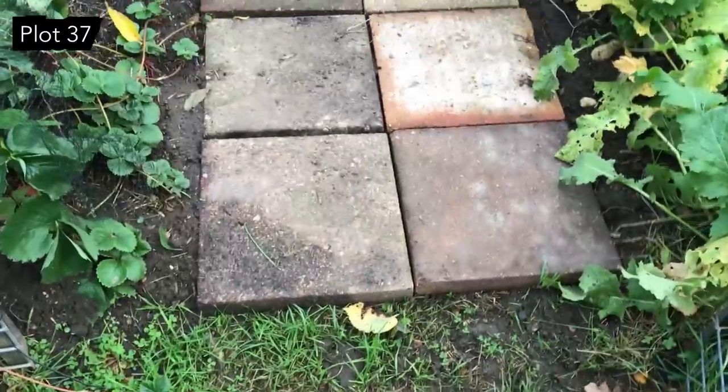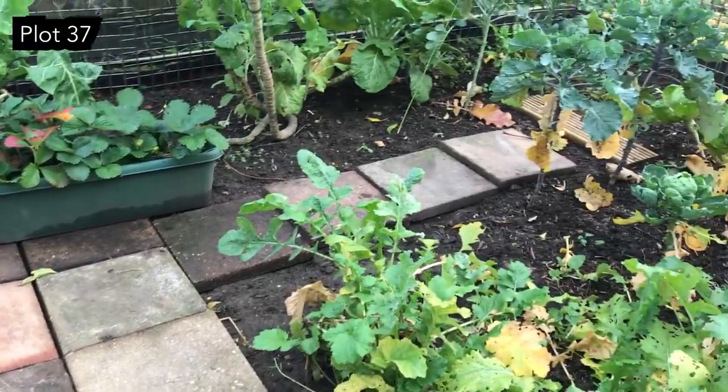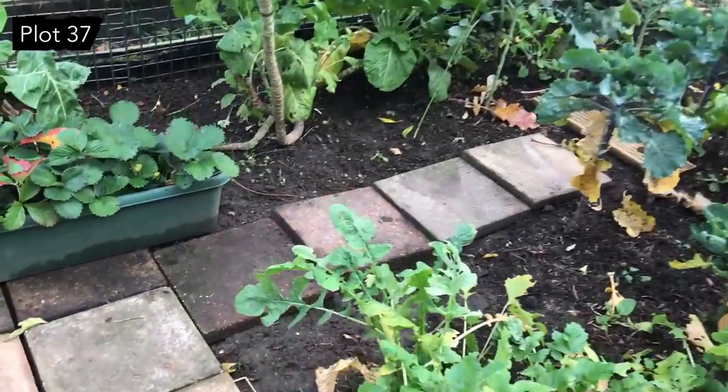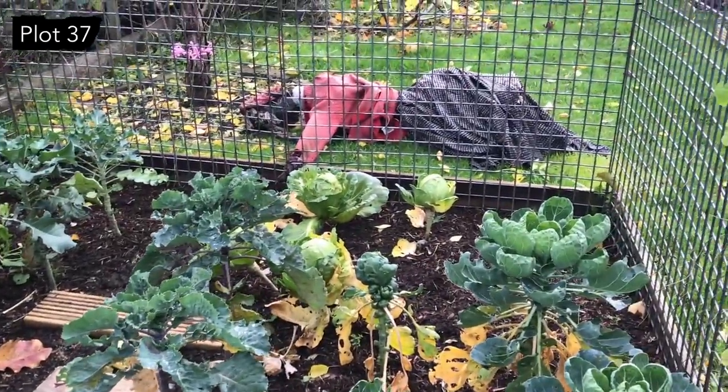I'm not going to be winning cinematographer of the year award, am I? Just while I'm in the fruit cage, I'll just show you, I have actually laid the slabs down for the path in here. And don't worry, that's not a corpse. Bert has just fallen over.